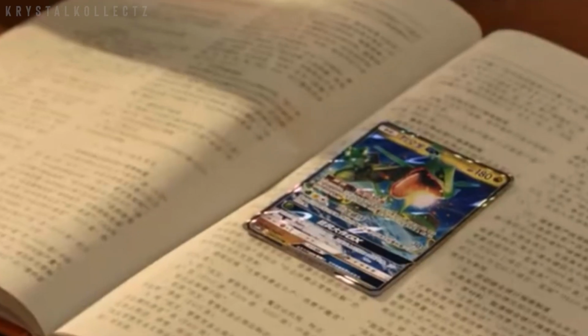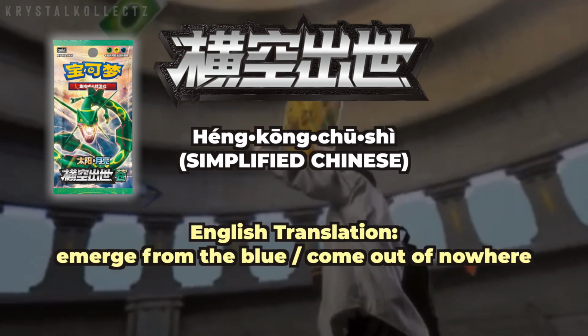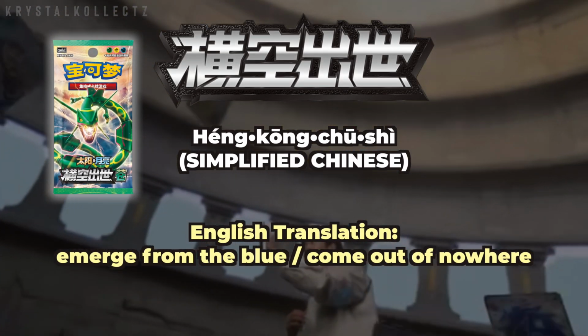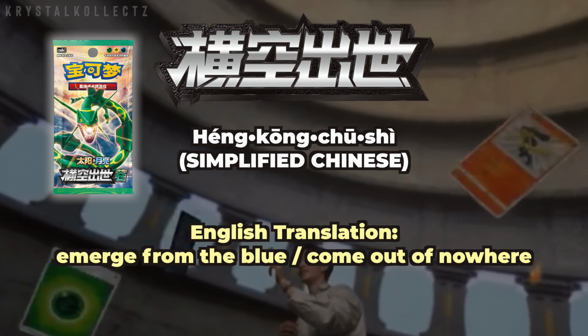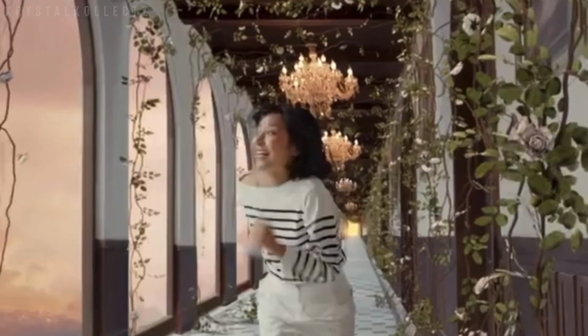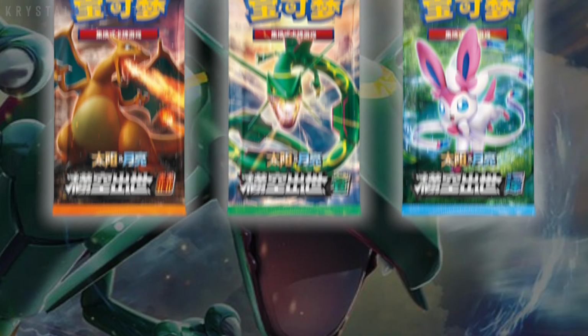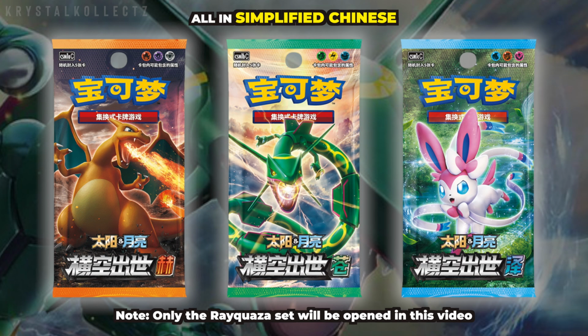Mainland China has released their first ever official Pokemon TCG set. It's called Hong Kong Chu Shi, which means "emerge from the blue" or "come out of nowhere" when translated from the simplified Chinese text. This literally describes the set because it actually came out of nowhere. To make our lives easier, we can just call this the base set of mainland China. There are 3 types of booster boxes included in the set that feature Charizard, Rayquaza, and Sylveon.